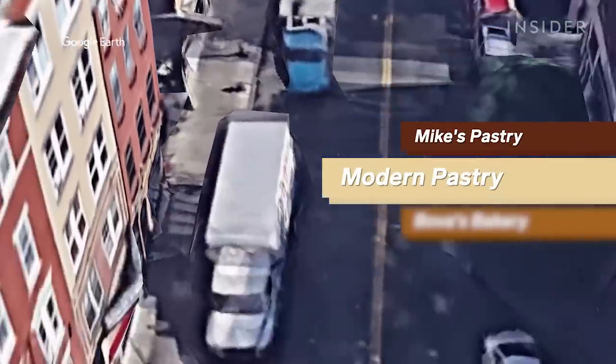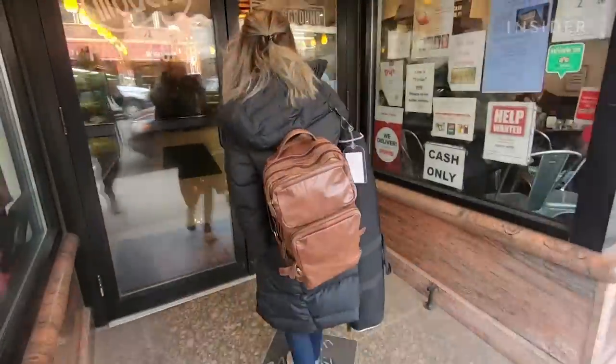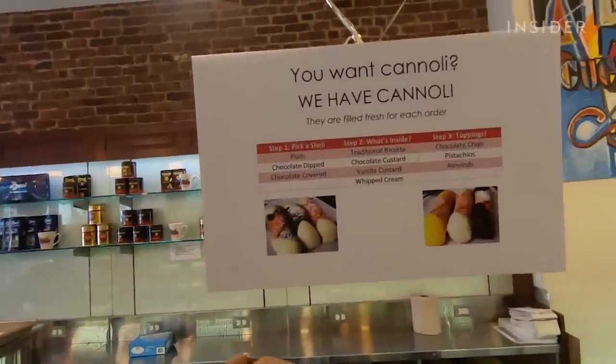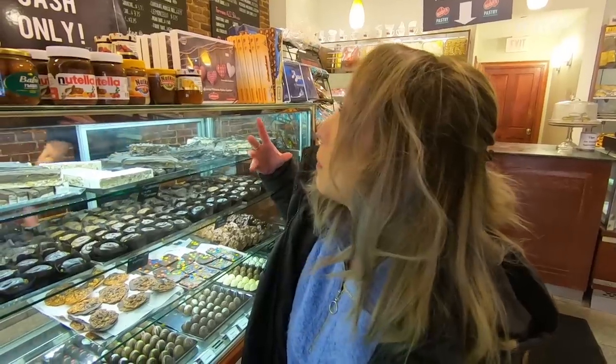Just down the street is our second stop, Modern Pastry. Modern Pastry has been around for about 70 years. I don't see the cannoli. So, I just asked the lady who works here what the top three flavors are, and she pointed at the menu and said it's basically build your own cannoli, but the most popular ones are the plain shell with the traditional ricotta, and that's it.